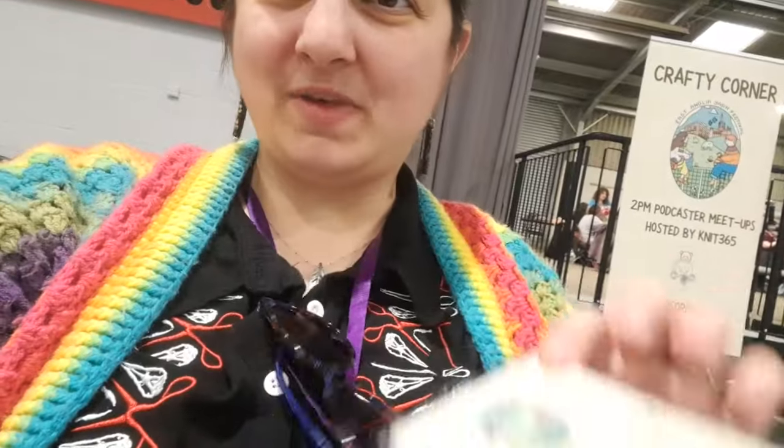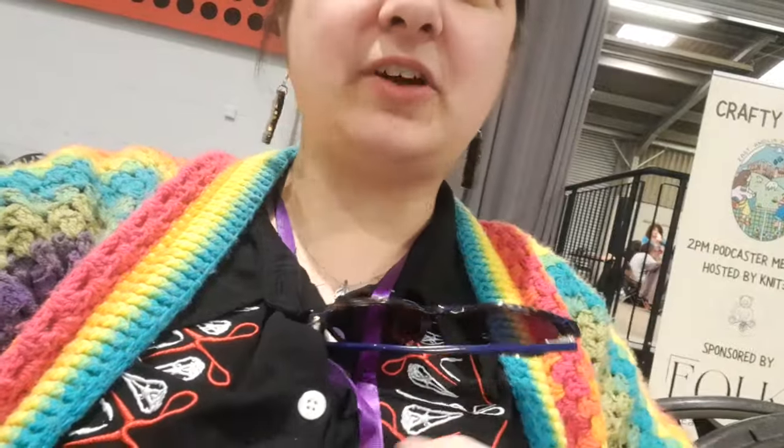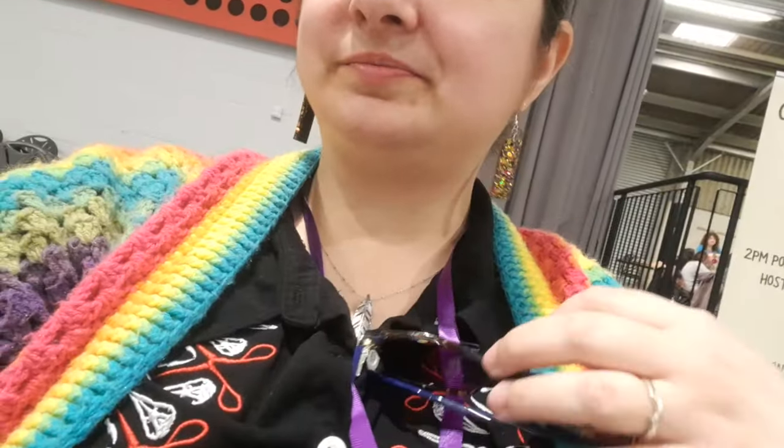So I'm gonna go and do all my squishy stuff, get all my badges, and then get the big badge so I can put them on my lanyard, because I got my podcaster lanyard. I might need to find a pen though and write my handle on the back. But I've been sat here talking for a little while. I'm gonna go around and squish some yarn.